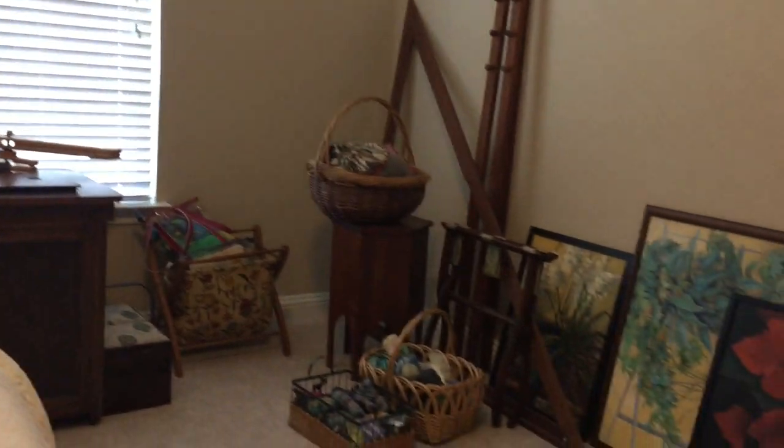We are in the yarn room, right? Every drawer and every closet shelf is filled with yarn. Oh, there's a triangle loom over there I've never even used.